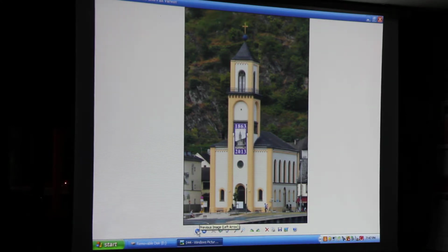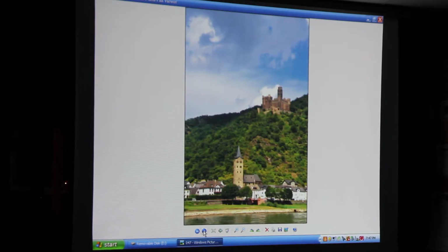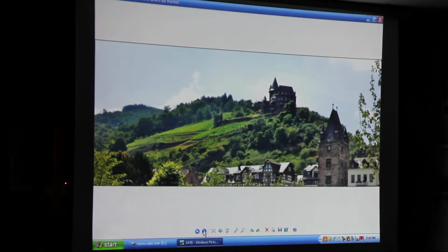Okay, this is just something seen off the Rhine River, I think it was. Okay, next. Next. We're just going down the Rhine River here.